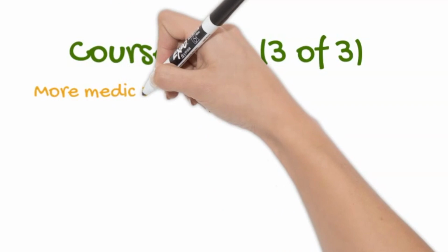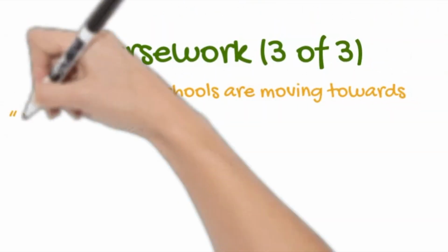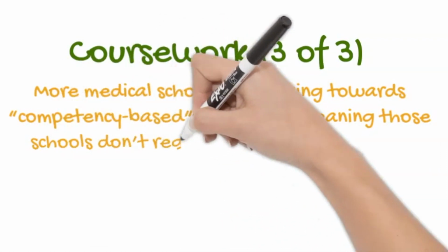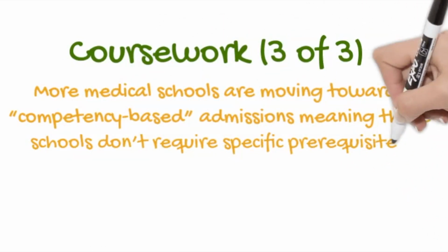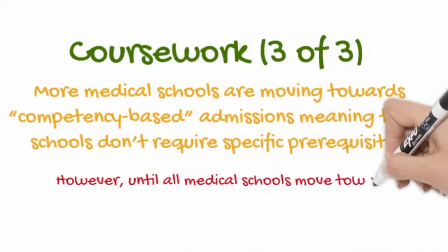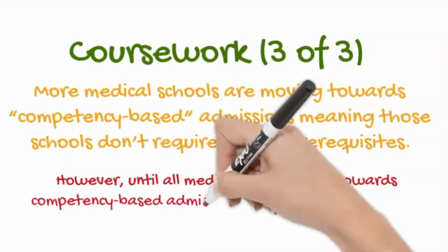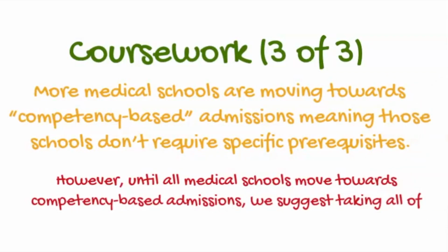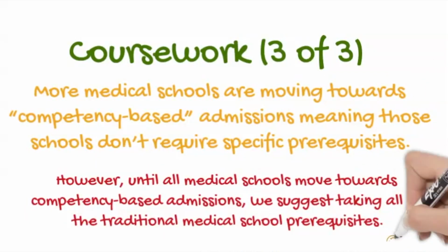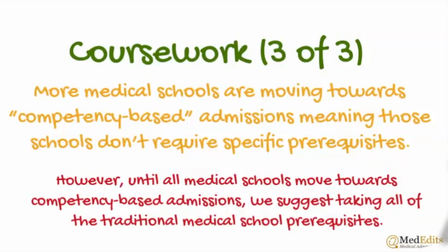More and more medical schools are now moving towards something called competency-based admissions, meaning that those medical schools don't require specific prerequisites. However, until all medical schools move towards competency-based admissions, we recommend enrolling in all of the standard prerequisite courses we have listed.